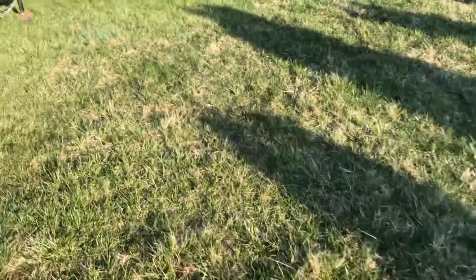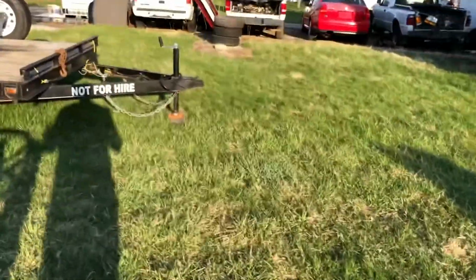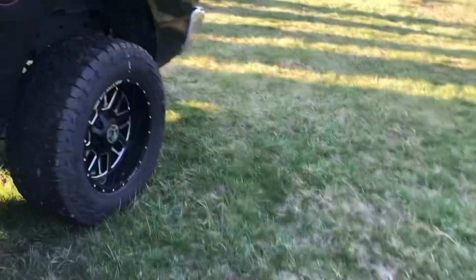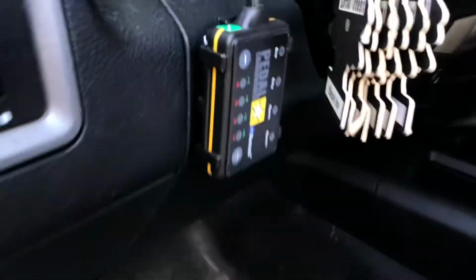So I did the delete under the hood, put the wheels and tires on. I deleted the muffler, put a straight pipe piece in it. I added the pedal commander. It's all right.